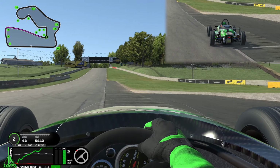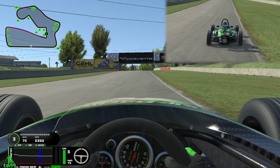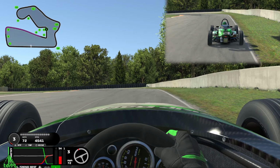If you can get into that, you're pretty spot on the apex. Use all the track on the exit as well, it'll help you out. Be careful with oversteer on that little bump, just on apex, be warned. Radical sign on the right hand side just before the bridge.